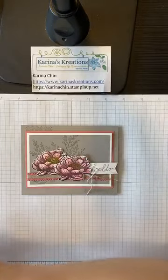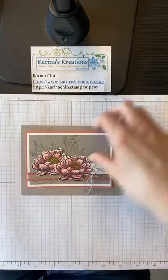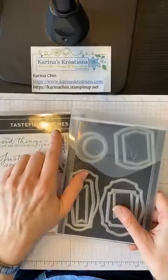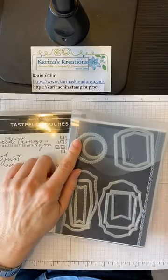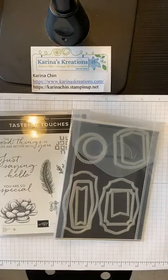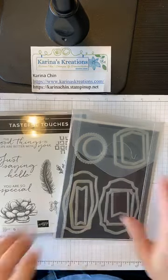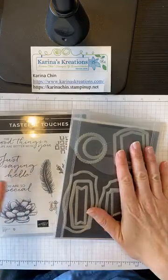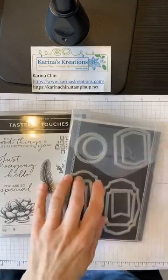The first thing I should mention is that I am playing with a brand new bundle, and the bundle is called In Good Taste. Now the whole bundle, if you wanted to order it, I think it is $115.50. Now, if you're getting a starter kit, of course, you could get that whole bundle in there, because you can spend up to $165.